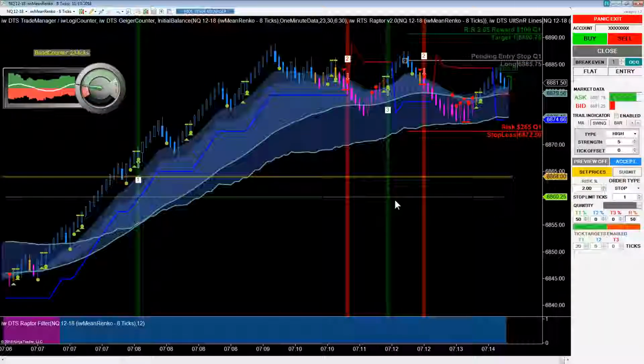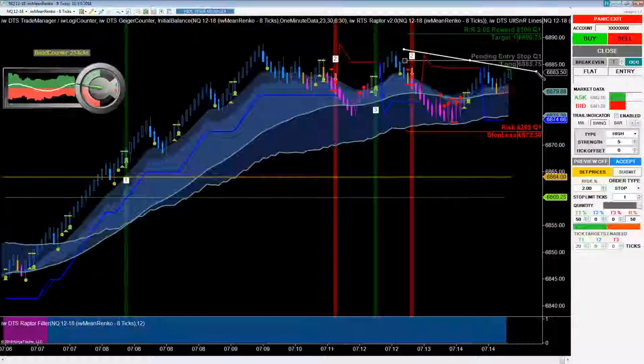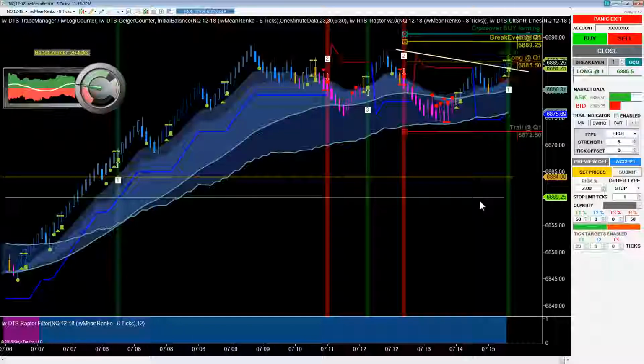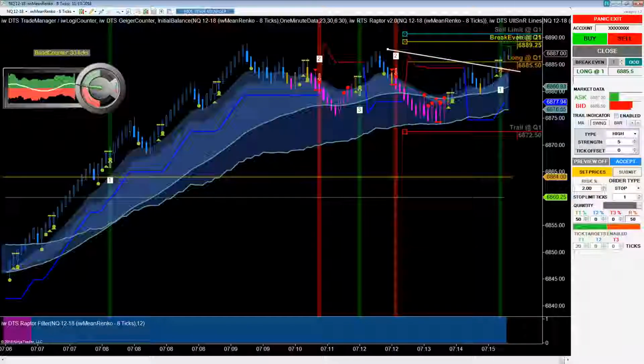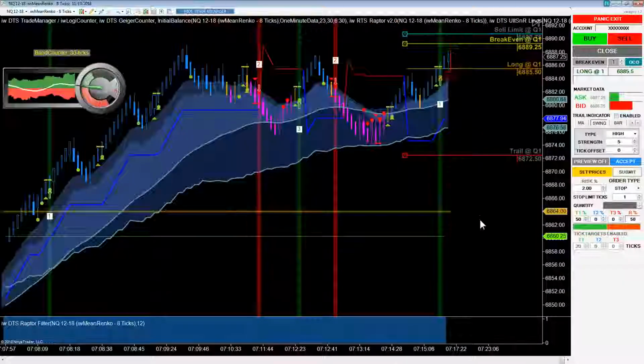I'll allow the signal to flinch, and then I'll place my order above there. Or maybe I want to draw a trend line and place my order above the trend line. There's lots of ways to do this. You have to settle on the one, like Mark said, the one that gives you the confidence to take the trade. And really, at the end of the day, that's what it's all about. You got to have the confidence in the signal that you can put some money on the trade.